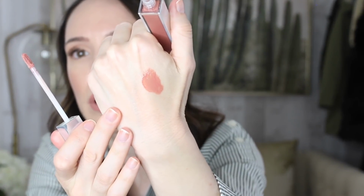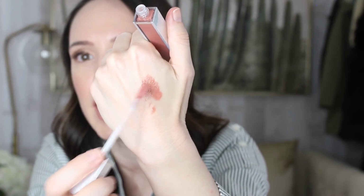This one as well, Fuel, was one of my favorites. Oh, you guys, this color. Oh my gosh, that is beautiful. What a gorgeous neutral. Okay. Well, if you don't like sticky glosses, this may not be for you, but that color is really stunning. So that is new from Urban Decay, as well as this.